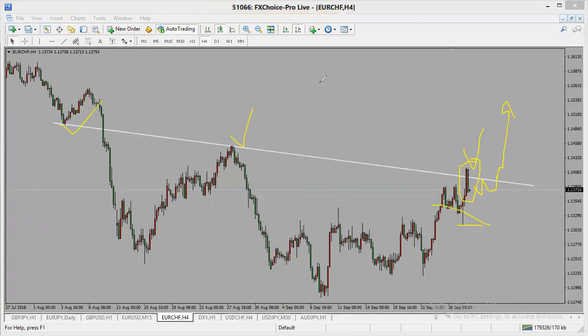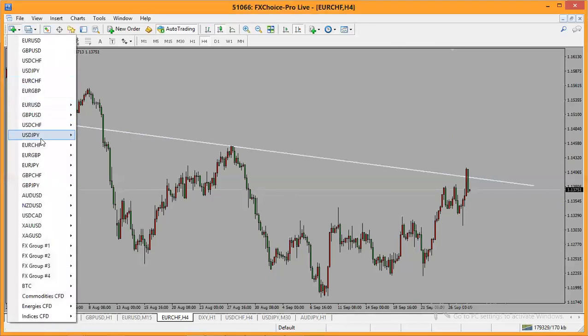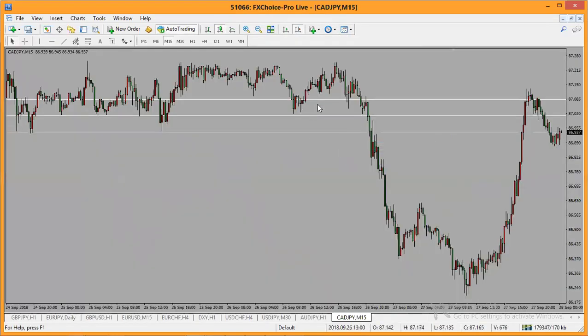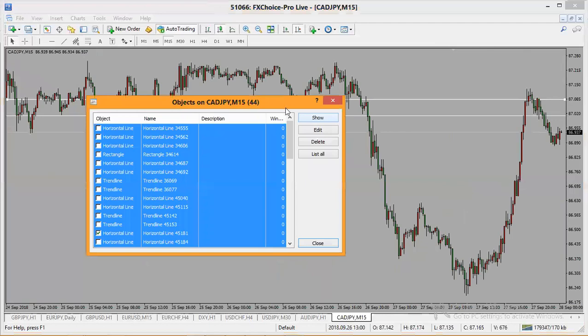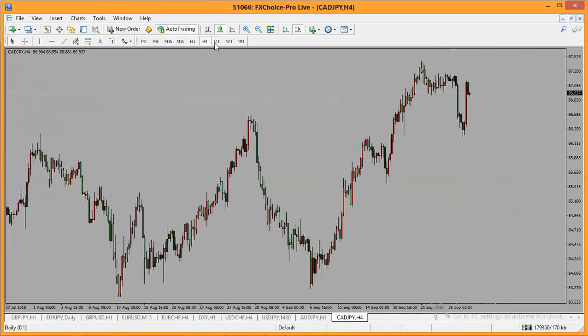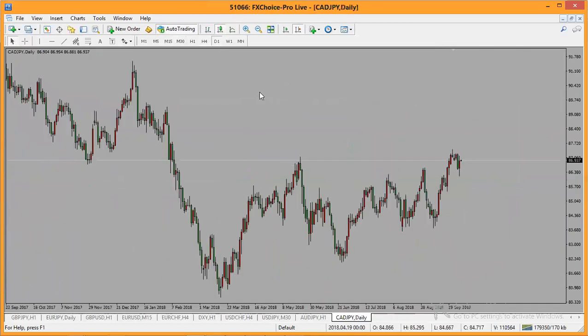All right. Okay. Yeah. So let's look. Which other pair have you been looking at? We can this one, CAD JPY. JPY. Let's look at. Do I have CAD JPY? CAD JPY. CAD. Okay. GBP USD is doing nice things. It's falling. Yeah. Okay. That's why we spoke about it yesterday. Do you remember? Yeah. So okay.